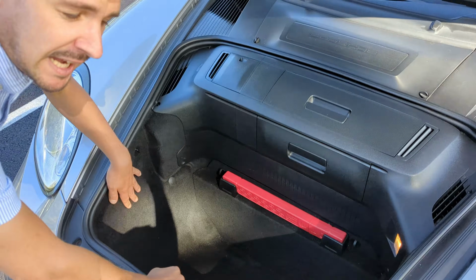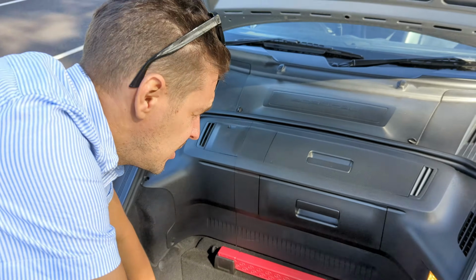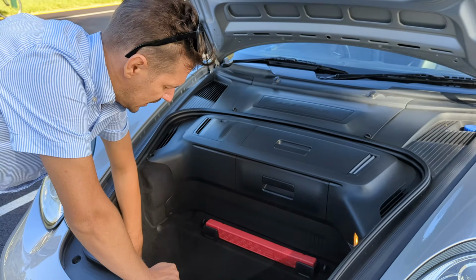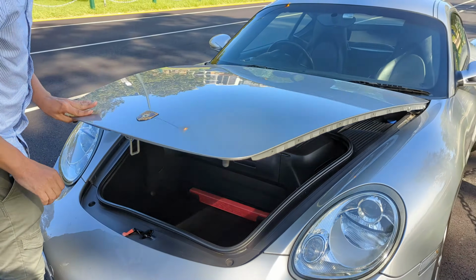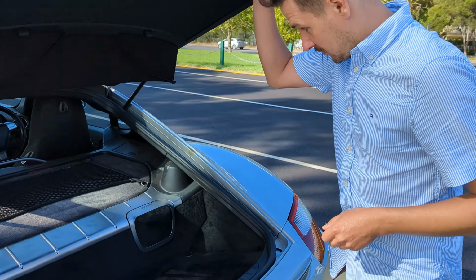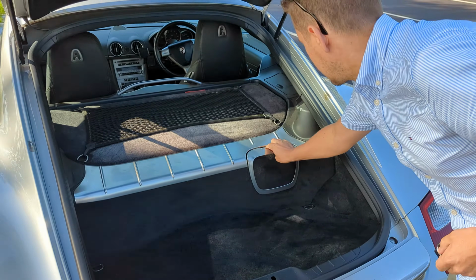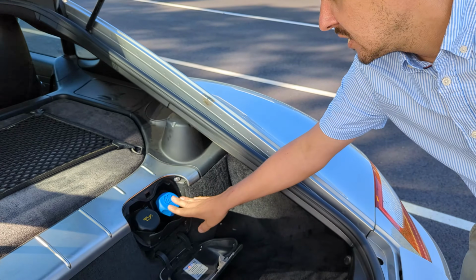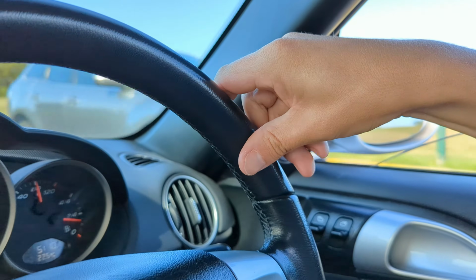One of the advantages of the Cayman is the deep boot. You can definitely fit a carry-on size luggage bag in here. Here you've got your battery, and an emergency kit as well. So it is quite a deep boot for a sports car. At the back, you have a more shallow boot. This one is not as usable, and there's an oil and also a coolant reservoir here.